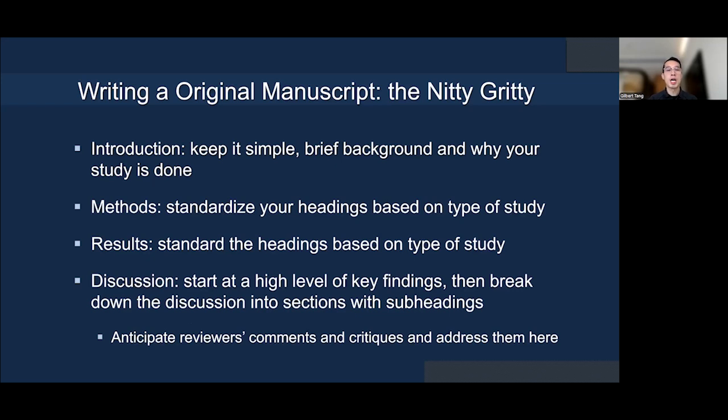For the methods, standardize your headings based on the type of study. So for example, if it's a clinical study, there's patient methods, how the study was conducted, and statistical analysis. Those are pretty much standard headings that you need to include. For results, again, standardize the headings: patient characteristics, procedural characteristics, imaging characteristics, study outcomes, whatever outcomes they are, clinical outcomes, imaging outcomes. You need to standardize the headings to make it easier to fill in the blanks.